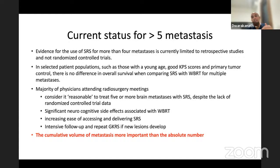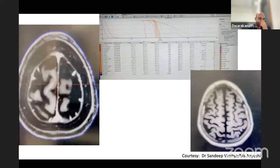The other question is how many metastases is too much? Whether you treat with 20 metastases, 40 metastases, 35 metastases, we don't know. Because the cumulative volume of metastasis is more important than the absolute number of metastases, the number of metastases has been taken away and the cumulative volume is more used to decide whether the patient can go in for SRS or for whole brain radiotherapy.